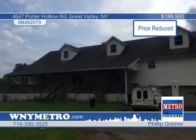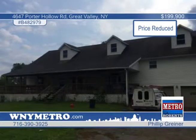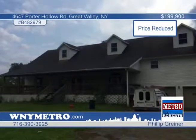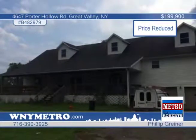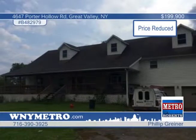Take a closer look at this very unique two-family home with two bedrooms and two and a half baths. Appreciate the sweeping countryside views while overlooking the sunset on your wraparound porch. This very private property is set back off the street, seated not far from Ellicottville. The interior offers large room sizes for comfortable living. Learn more when you contact Philip Greiner today.